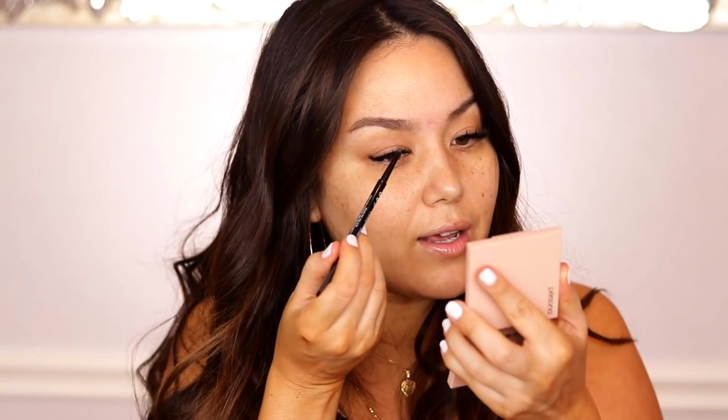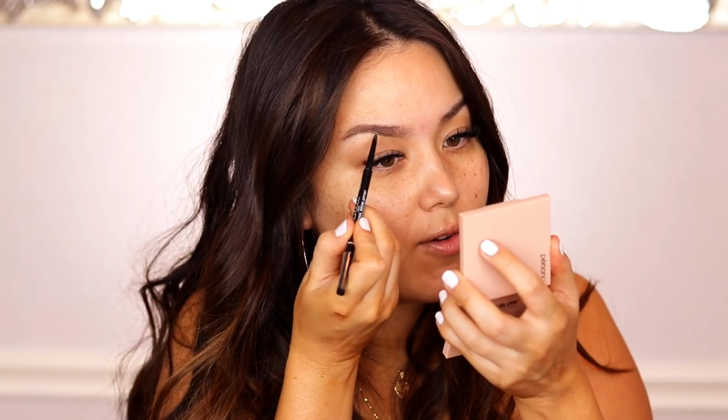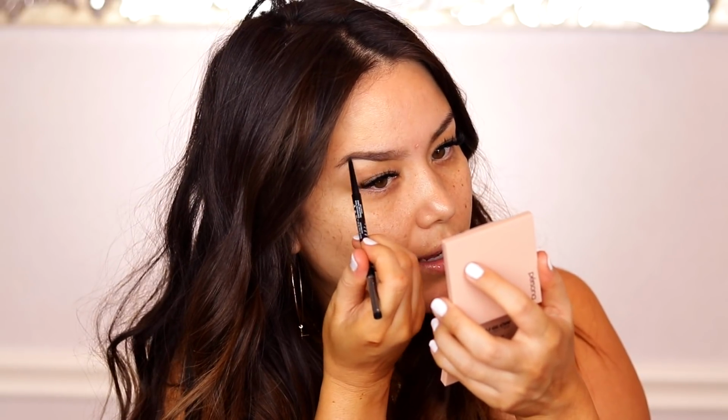I'll go in with the Lottie one, just because I really like the color of this. And the tip of it is more precise. So this is where I'll go in on the bottom part of my brow and just darken it up slightly.